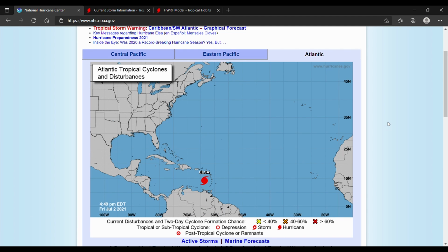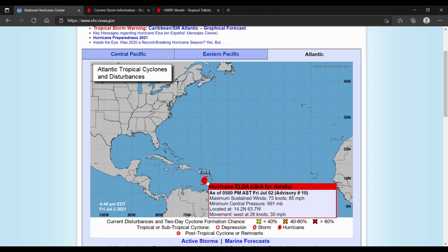Today we are talking about Hurricane Elsa, which is already a hurricane and it could go even more intense. Category 2, Category 3 possibly. We're going to be talking about the strength of the storm throughout today's episode, as it is a hot topic.